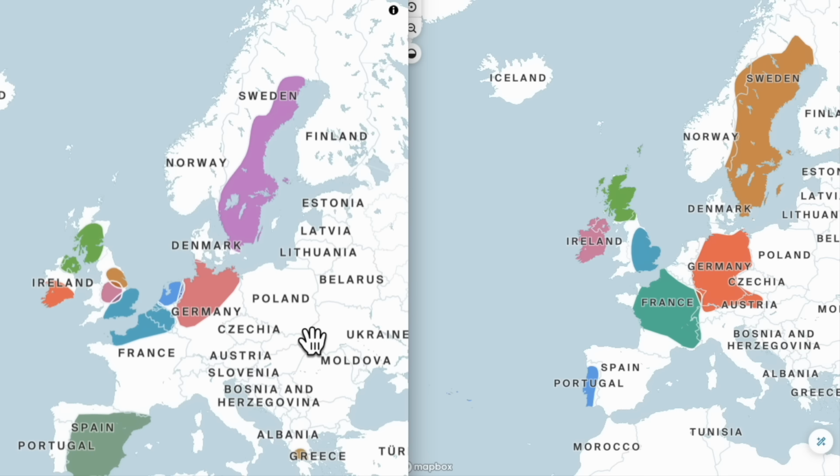Now if I put these side by side, you can see a pretty big difference. On the left are my new ancestral regions, and on the right are the old ones. The reason I bring up the fact that these go pretty far back is I would like to note that my family, I know, came from central France. That area is highlighted in the old results, but it's not highlighted in the new results.